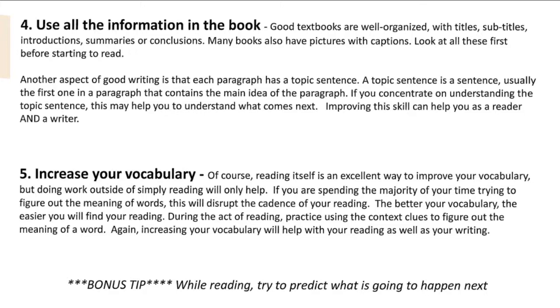So also we have vocabulary practice on our Blackboard page. That's something that I recommend consistency with. So 10 to 15 minutes a day is going to serve you better than one day a week doing it for 40 minutes. Increasing your vocabulary will help improve your reading and your writing as well.